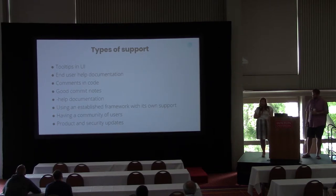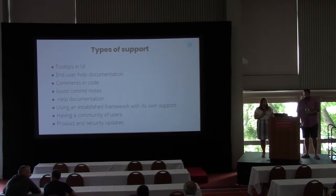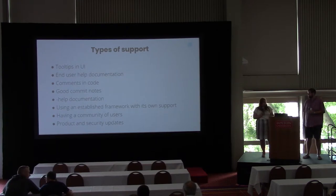documenting your command line interface with help. Also, part of your support is utilizing frameworks and tools that already have a lot of support. So if you use something established that has a big community, that has a lot of support, that's less that you personally have to do or your project has to do. And the same with growing a community of users. Another way you can really communicate support is through product and security updates, communicating those and producing those.